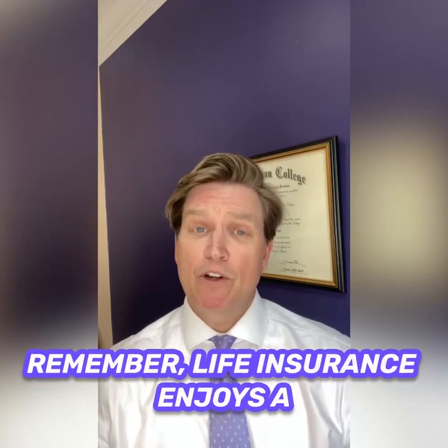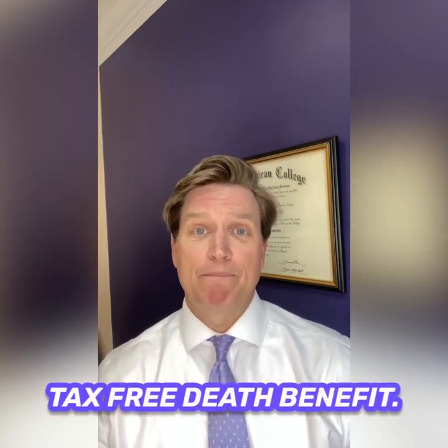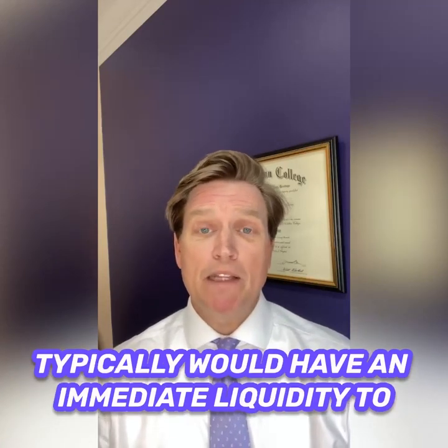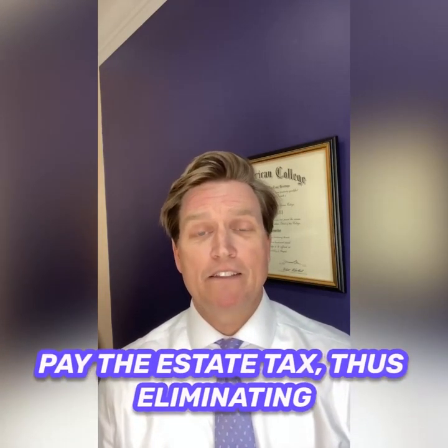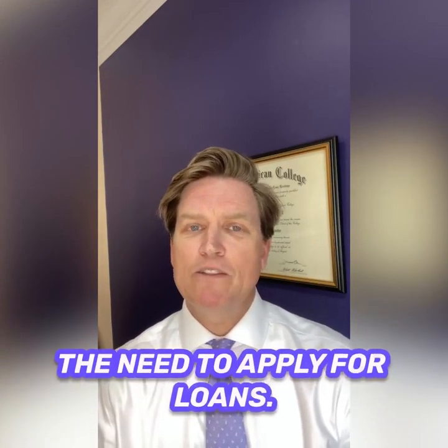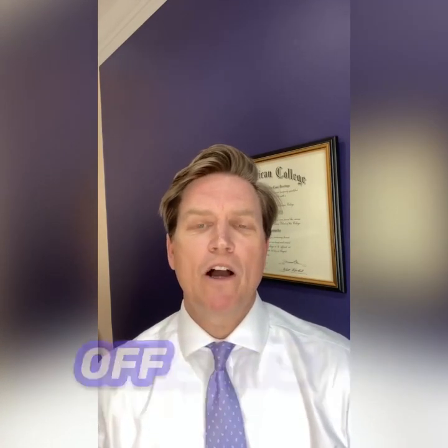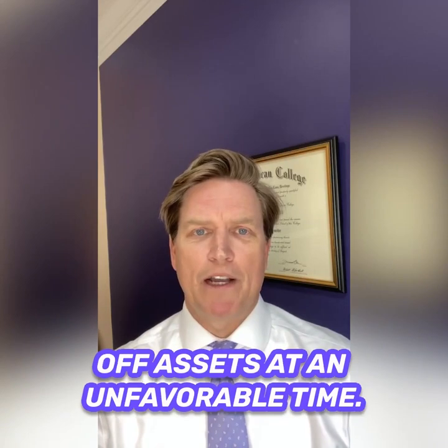Remember, life insurance enjoys a tax-free death benefit. The beneficiaries of a life insurance policy typically would have immediate liquidity to pay the estate tax, thus eliminating the need to apply for loans, petitioning the IRS for relief, or selling off assets at an unfavorable time.